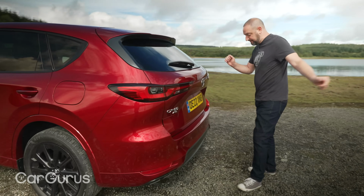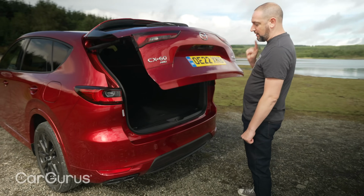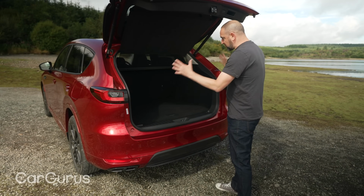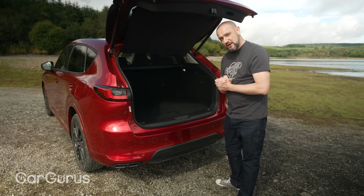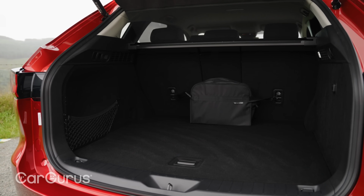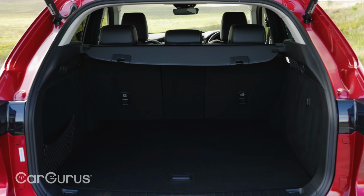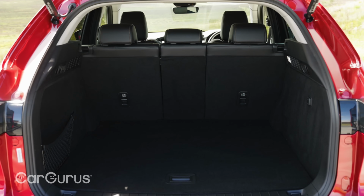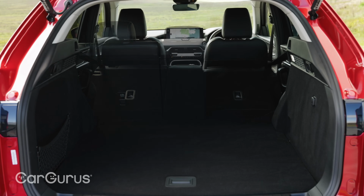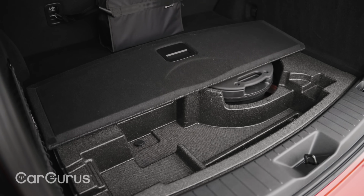Well, it certainly does in the boot. If you kick your foot under the bumper, that is a standard feature on all three trim grades, by the way, then you're met with a large square space that totals 570 litres. With the exception of the Ford, that's bigger than any of the PHEV rivals we've mentioned, and in most cases, a lot bigger. You also get 40-20-40 split folding rear seats to give you more flexibility when carrying bigger loads, and there are catches either side of the load bay that make dropping them even more convenient.